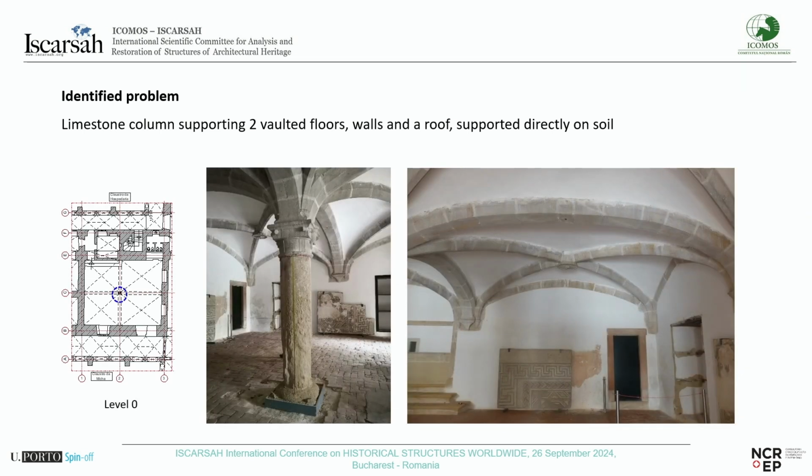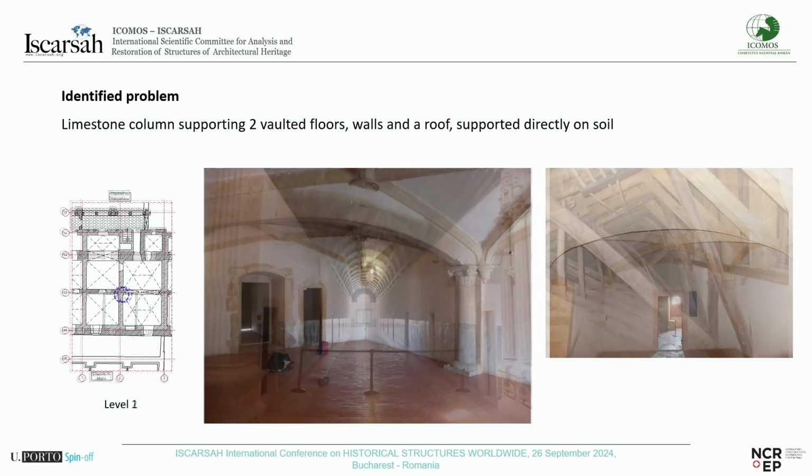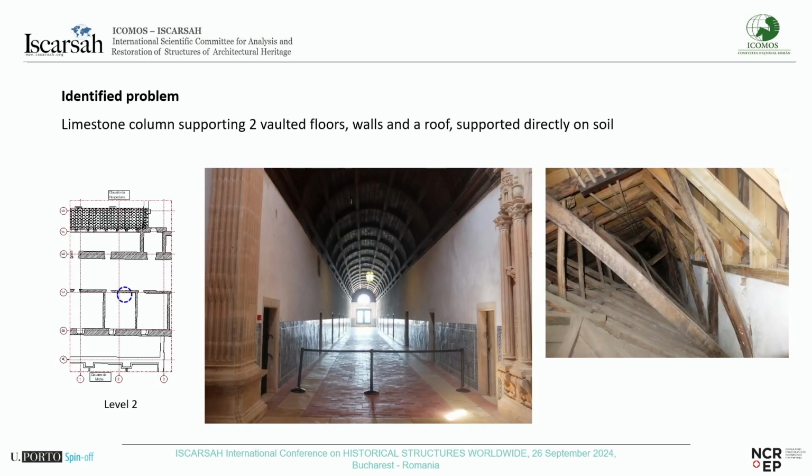You can see now here the column. It looks better at the top, but as it goes down near the soil, it has a lot of material degradation. These are photos from level 0. You can see also the vaults. Then level 1 was not precisely aligned with that column; there was a small offset. And then on level 2, we still have this masonry wall. So all this load was going to that column.